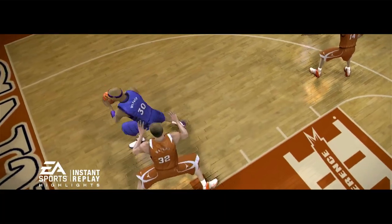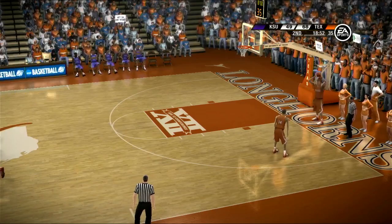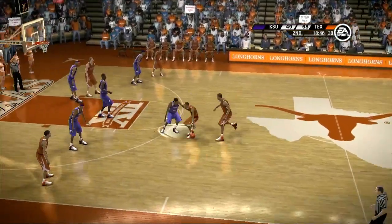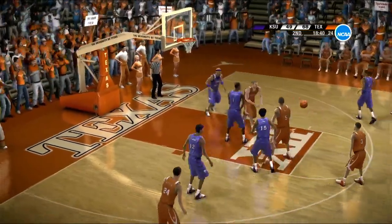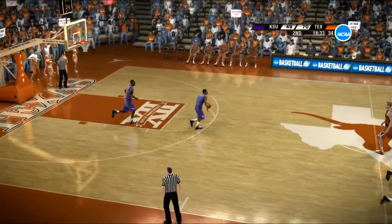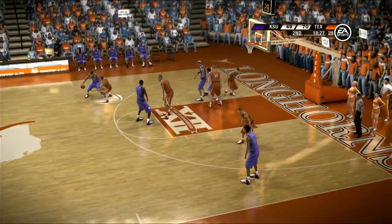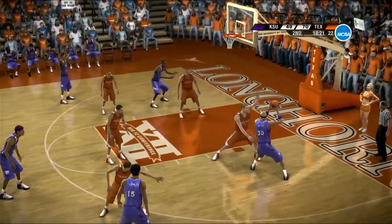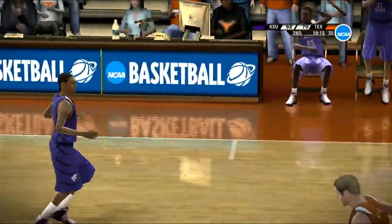Unbelievable. Look at that post position. He can't get a piece of that, baby. The student section is all rallied up, and they are ready to battle. The student body looks like they're ready to terrorize the opposition. Nice fake. And he'll kick it back outside. Looks at the three. Gets it to fall.